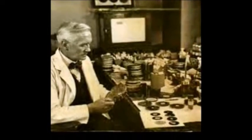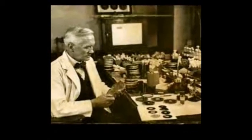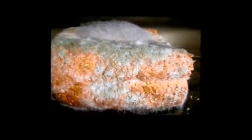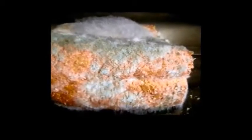He was running experiments with the bacteria in his laboratory at St. Mary's Hospital and set a laboratory dish containing the bacteria near an open window. Upon returning to the experiment, he found that some mold had blown in through the open window onto the dish, contaminating the bacteria. Instead of throwing away the spoiled experiment, Flemington looked closely at it under a microscope.